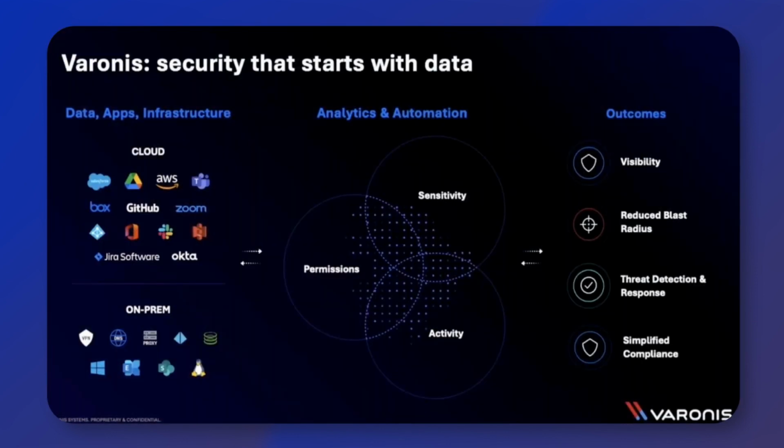So Varonis can help to monitor, protect and manage data. Quite often organisations struggle to know what's actually in their data stores and which of it is sensitive, especially when it comes to cloud data stores like Microsoft 365. And it can be very difficult to get a grasp of who actually has access to this, and is it just internal people, or could it be external people who are able to access sensitive documents as well.